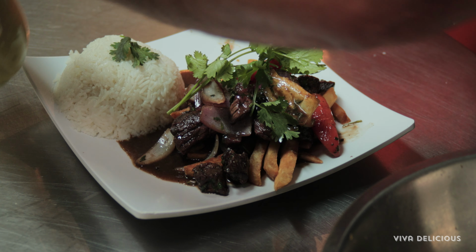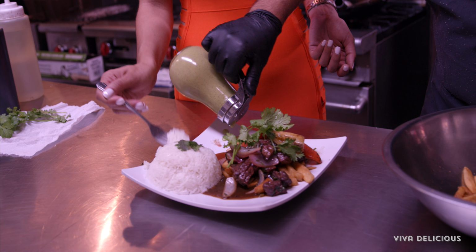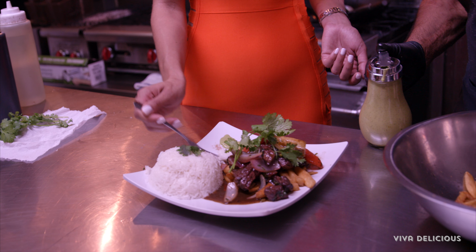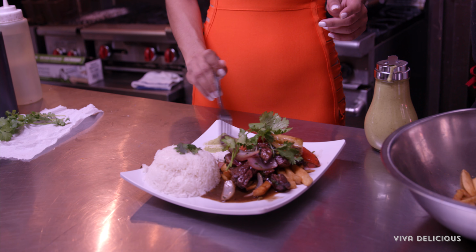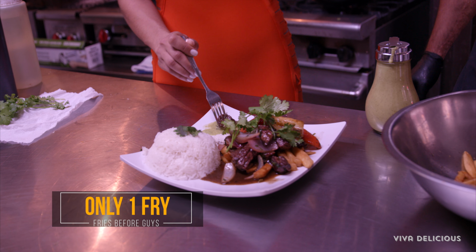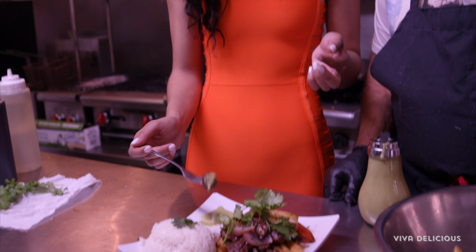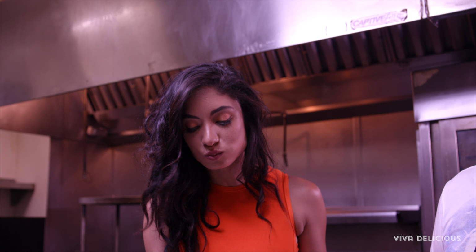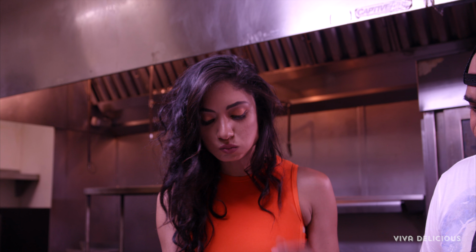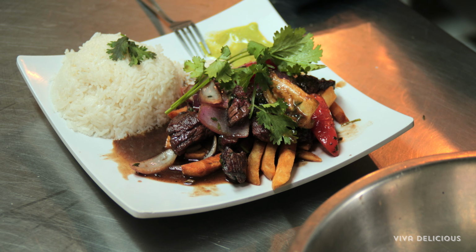I mean, now you gotta get it with the tomatoes and the onions and everything. Try it with a little bit of our green sauce. World famous right here, green sauce. One French fry. That green sauce.